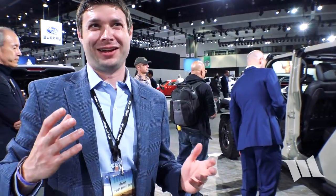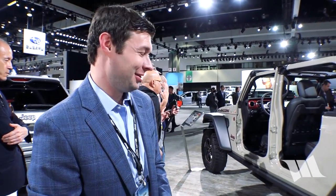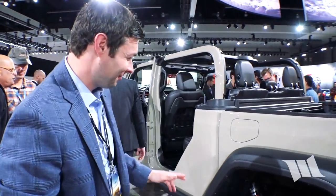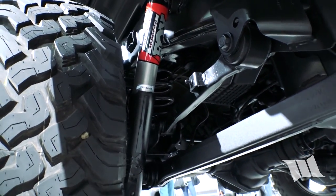Can you talk a little bit about the Rubicon, what makes it so special? Obviously, it has all of the content you expect on a Rubicon model. It's got locking differentials front and rear, front sway bar disconnect, Rock-Trac 4-to-1 transfer case with an 84-to-1 crawl ratio. A couple new tricks that Gladiator brings to the table is we actually have standard Fox shocks. So we've got 2-inch diameter Fox shocks, standard on all Gladiator Rubicons. First time we've ever had Fox shocks standard from the factory on a Jeep.